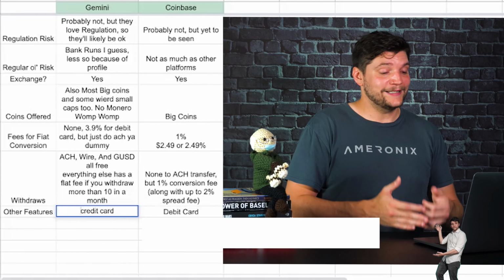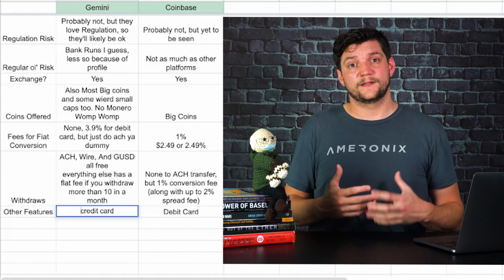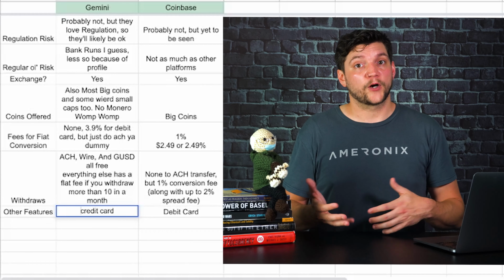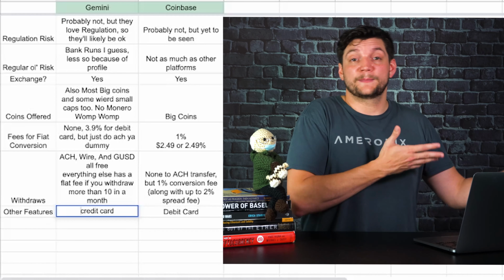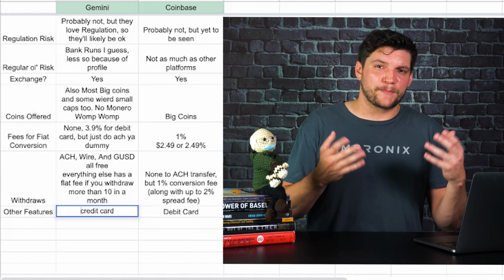They do offer a debit card, and I actually think their debit card is kind of cool. It's probably one of the only reasons I would still use Coinbase. If you keep a USDC balance, which is their native currency, then spending using their debit card will give you 4% cash back. Now, if you spend using that debit card and try and spend other cryptocurrencies, they're going to charge a 1% conversion fee, as well as a bevy of other fees.